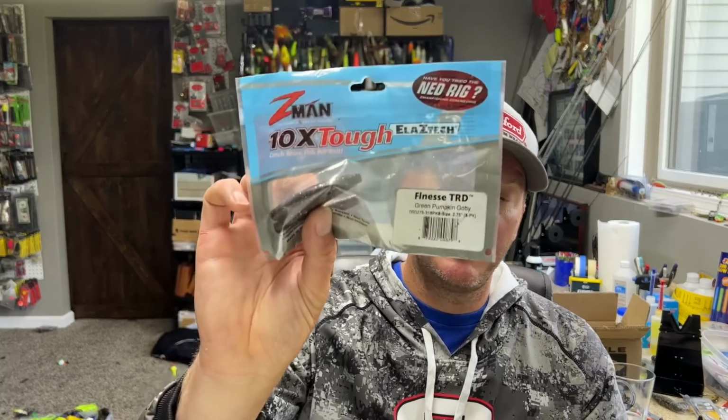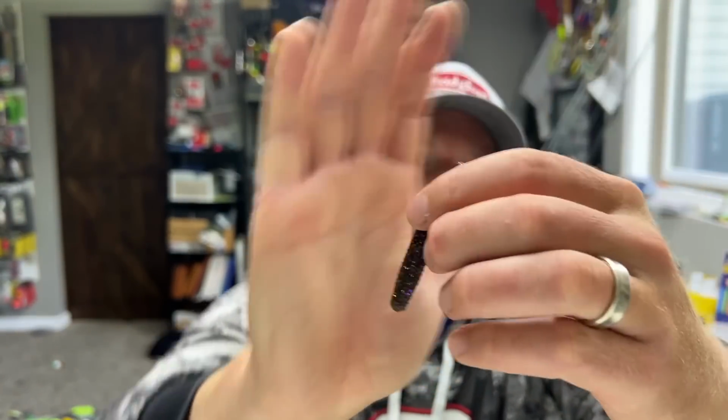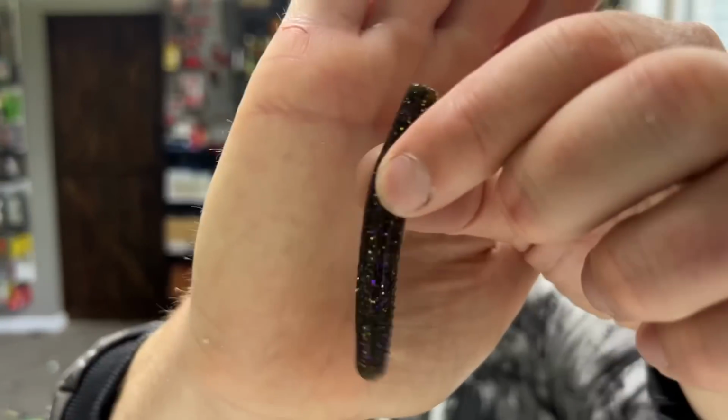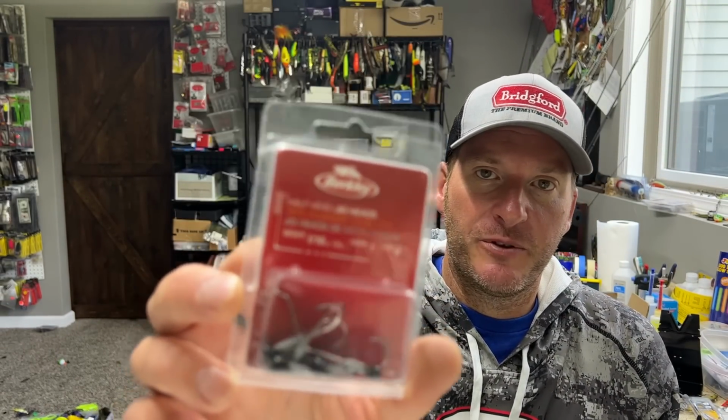Next up, one of my favorites as well is to go with a little Ned Rig. I think right now the Z-Man Finesse TRD is probably the most widely used. I like to throw it in any form of green pumpkin color. This is the green pumpkin goby, so it's got a little purple, little gold color in it. And then I pair it up with a Berkley Half Head jig. That's my favorite for the Ned Rig style.